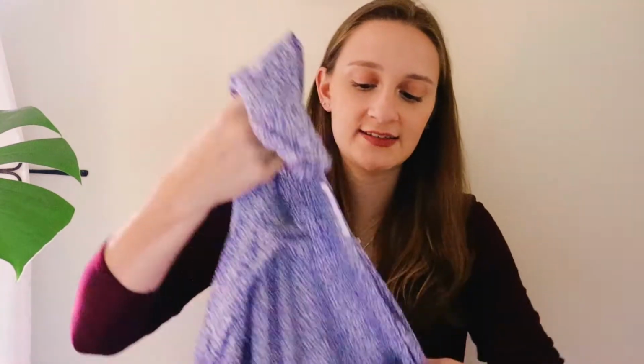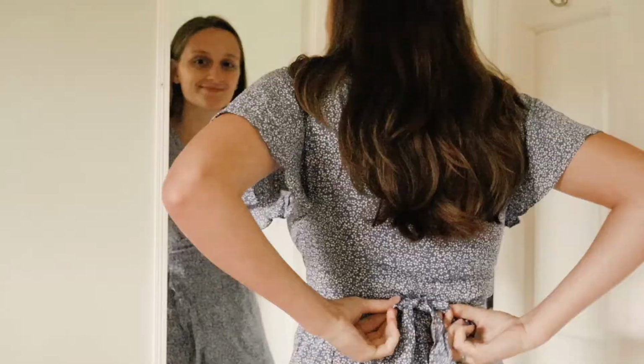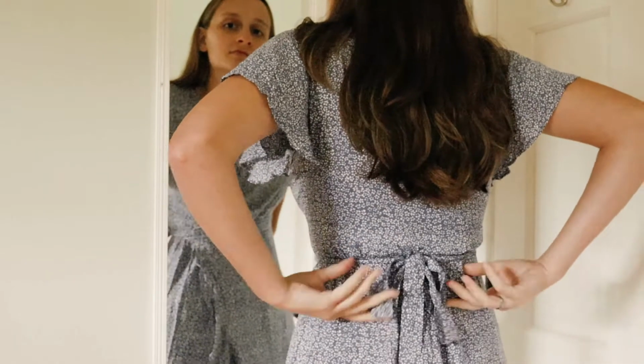I bought this dress. It's this blue wrap dress with these really pretty, they almost look like flowers, but they're definitely not, like little white dots all throughout the dress. These cute little ruffles at the bottom, and then the sleeves have little ruffles. I mean, come on. It's just so adorable. You thought I was gonna say cute. It's so adorable, and I absolutely love it.